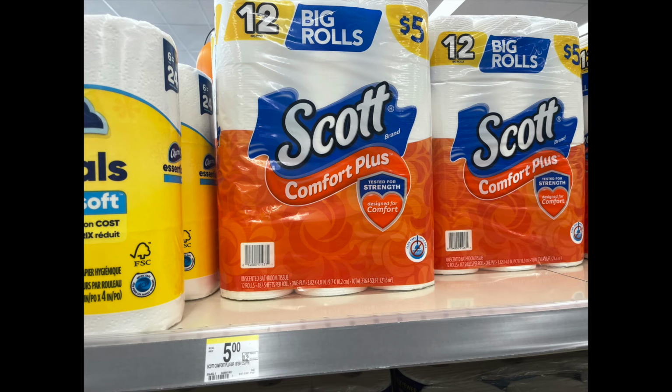I thought this was a great deal because we don't get toilet paper and paper towels free like we used to before the pandemic. So I definitely will probably go back in the store because I have some more of these. Spend $30, get $7 back, and I'm just going to stock up on these because I really need it, and I probably will use some of my register rewards that I have saved up. So I think it's a great deal.